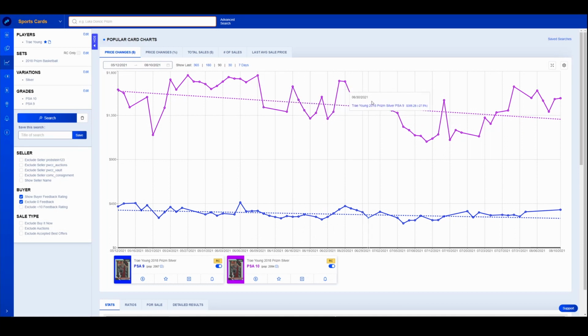The purple line here is the PSA 10. The blue line is the PSA 9. They got eliminated by the Bucks on July 4th. The series had already taken a turn at this point, and the writing was kind of on the wall. His stuff was already trending down. This card peaked in the summer at around 16 to 1700.